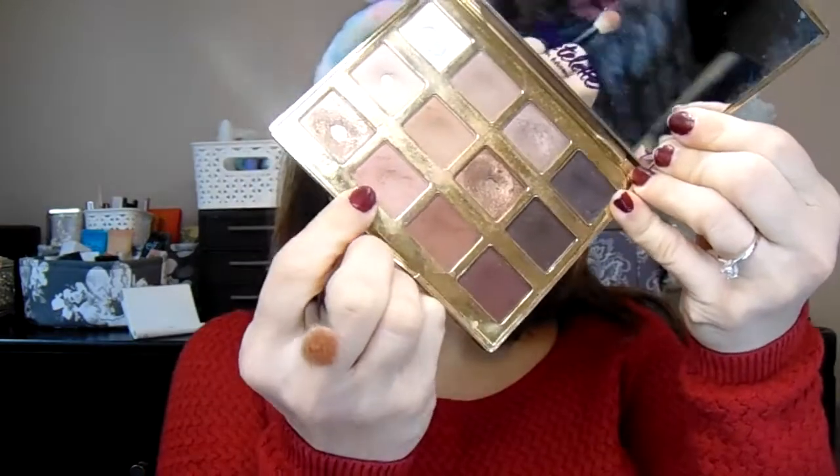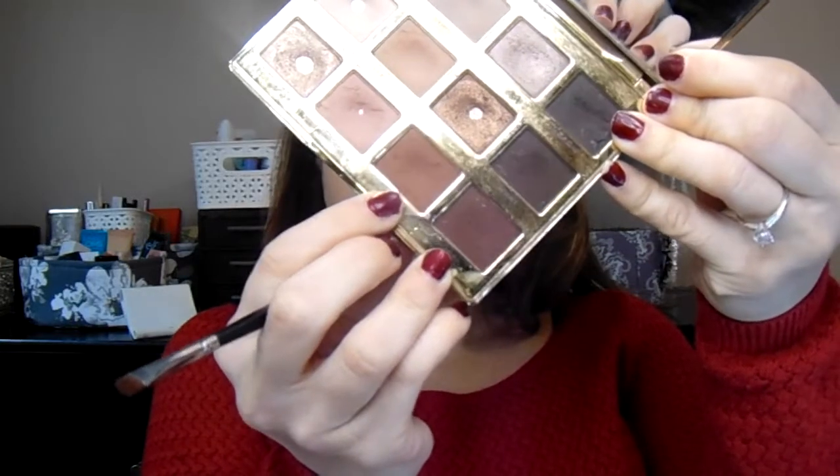I'm gonna take a big fluffy brush and just kind of blend it all out and diffuse it out. Just so there's no harshness. Everything is kind of blended together. And then I'm going to take the shade Sweetheart again and use that just to diffuse it a little bit more. So now I'm going to take the shade Rebel again, and I'm going to put that on my lower lash line. I'm just going to use this brush right here and just kind of stamp it on, just to make sure we get that pigment.